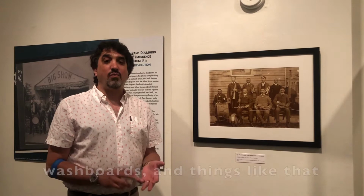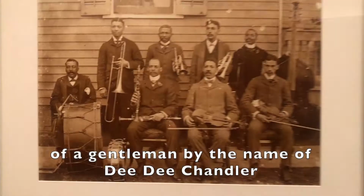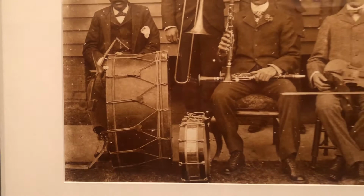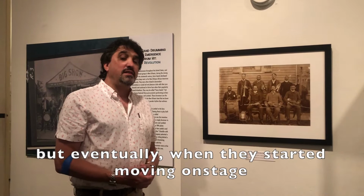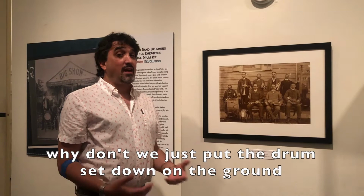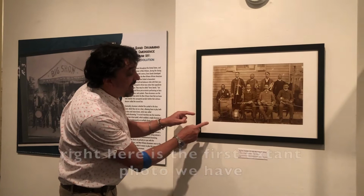The first thing I would like to show you is this photo of the John Robichaud Orchestra. This is the only known photo of a gentleman by the name of D.D. Chandler, that gentleman right there. He is the first person who started using a bass drum pedal. In New Orleans, it started out that the brass bands would carry their drums, like you see brass bands do today, but eventually, when they started moving on stage, there was no reason to carry the drums, and the guys got tired, so they said, why don't we just put the drum set down on the ground? In order to do that, they needed a bass drum pedal. And right here is the first extant photo we have of a bass drum pedal. The John Robichaud Orchestra, 1896, with D.D.